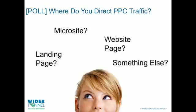First I want to start with a poll to understand what you're doing right now. Do you send most of your traffic to landing pages that are custom built for the campaigns? Do you go to microsites, which are multi-page landing experiences? Do you go to website pages within your site, or something else? So let's open up the poll, and I'd like to hear what you're into.